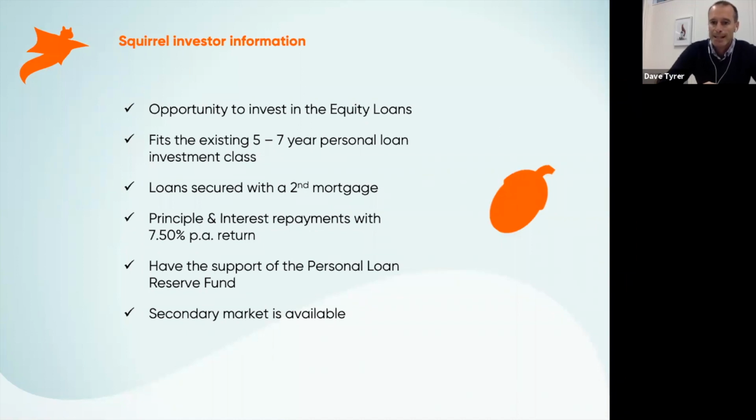So the answer is yes. However, it's a second mortgage that Squirrel has on the equity part of the loan. Our partner who's funding the first mortgage, or the 80% portion of that loan, they have the first mortgage. Okay, so there are lots of scenarios that play through. So let's say we've got a loan for 100,000 on the equity side of the loan. The borrower defaults. Chances are the first mortgage will almost always clear all of the debt that they're owed.